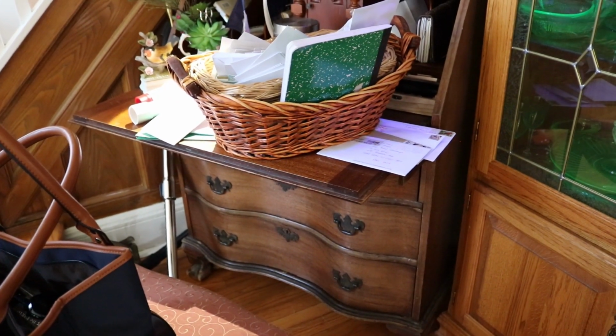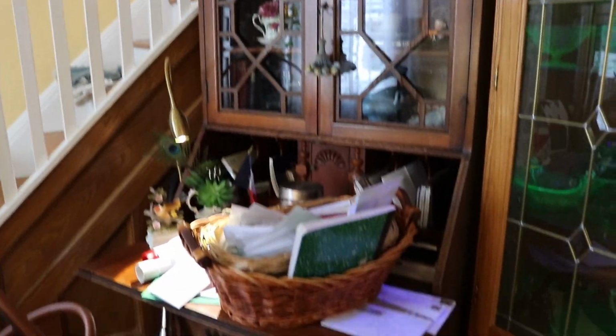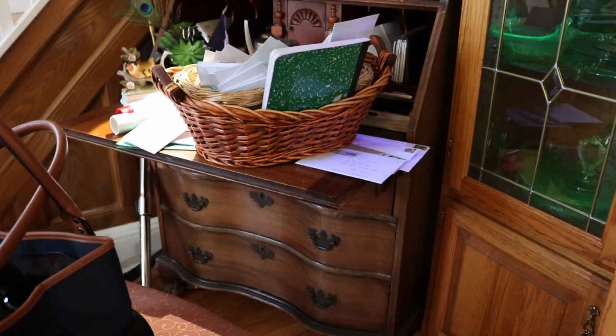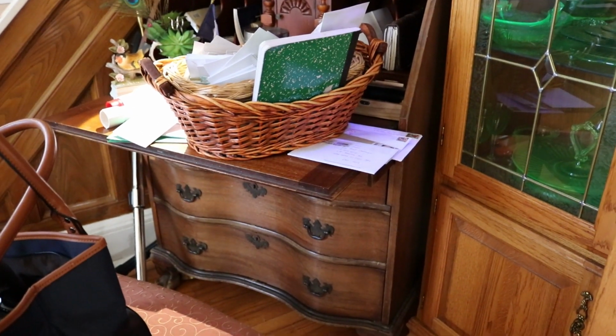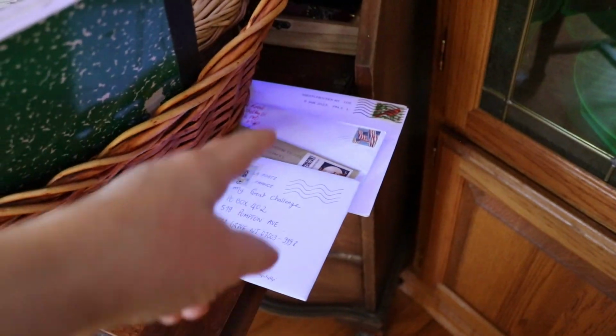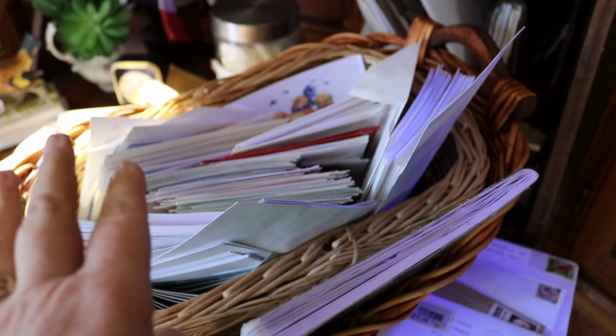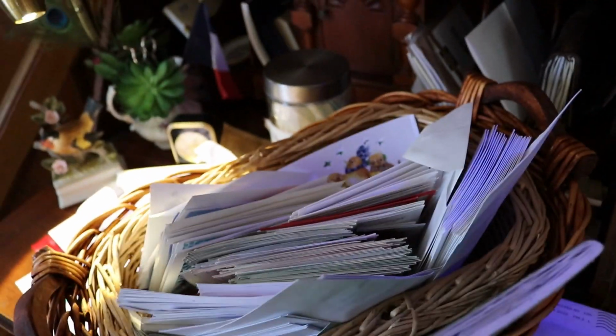This is where I do my mail, and this was actually a free find. But I still have to restore it. I haven't gotten a chance to do it, and I'm behind on my mail. So I know that some of you have sent me mail recently, and it's right here. I plan on doing it. This is the leftover from the Christmas cards. I know I'm behind. Okay, so we're gonna move that so you can see a little bit more.